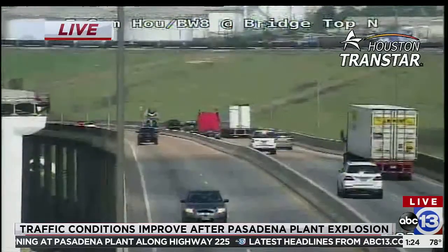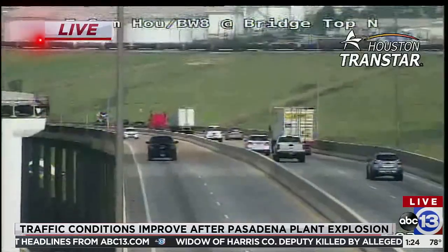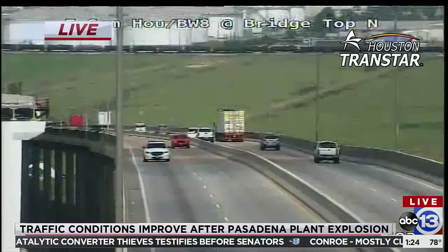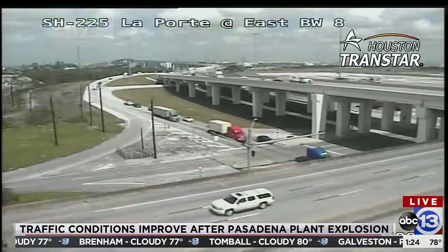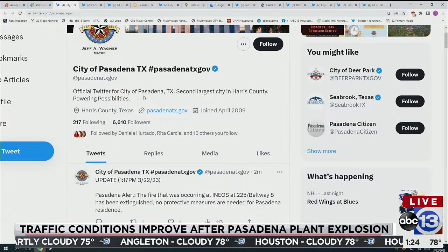Harris County Sheriff Ed Gonzalez also talking about that, you know, the area roadways there are not closed. We do know that they had reported that the Ship Channel was closed, but we're seeing now the traffic moving right there along the Ship Channel, which will hopefully ease up some of that traffic. And this just in right here from the city of Pasadena, take a look here. It feels like, frankly, things are starting to wind down and calm down with this, which we're eager to see.